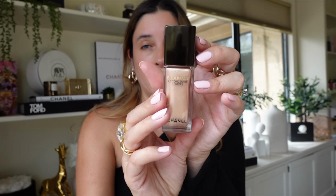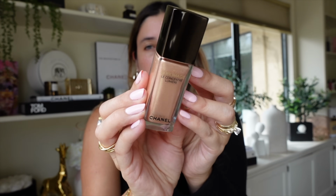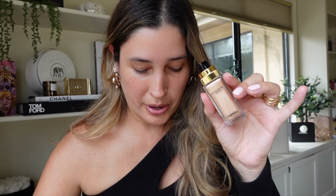In terms of ingredients, the first ingredient is water. It also has hyaluronic acid, squalane, glycerin, so a lot of hydrating ingredients, as well as the vanilla planifolia fruit water, which is the main key ingredient from the Sublimage line. It also contains mica, and I think you can see it from there. It doesn't seem like big chunks of glitter, but you can see those are the specks that are going to give you that glow. It also comes with a pump, which I'm super happy about.